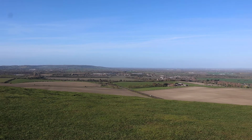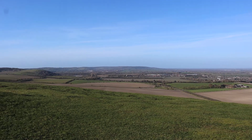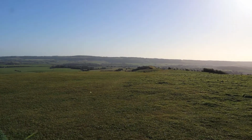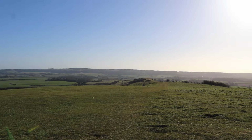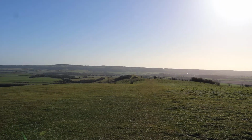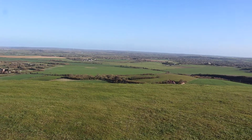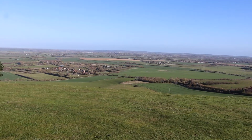Just in the distance, I don't know if you can see it or not, there is Pitstone Windmill, which we will be going to later. Carry on up there, let's walk. Down here. On the hillside over there, there is the Whipsnade White Lion. So low, you can't really see it. Yeah, but we're a very long way up, well, not compared to some places, but further than usual.